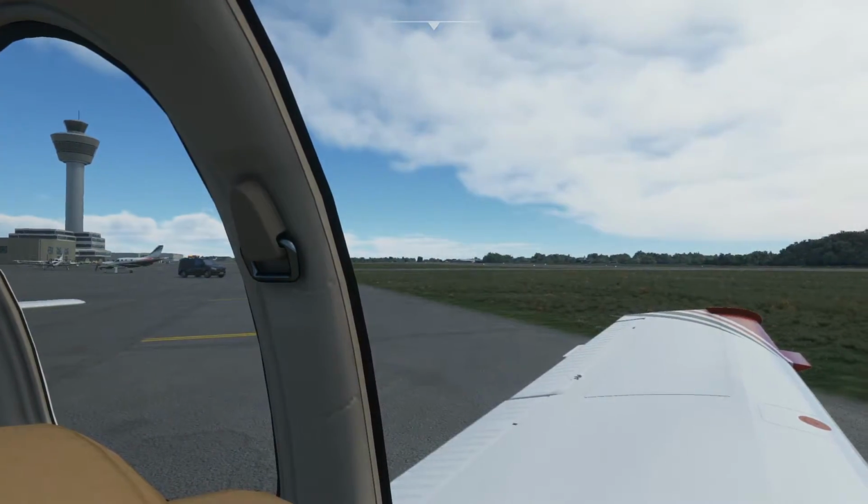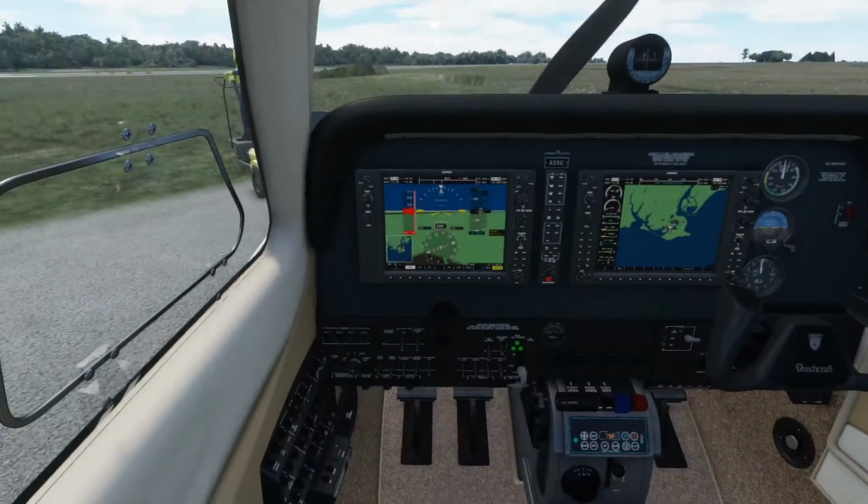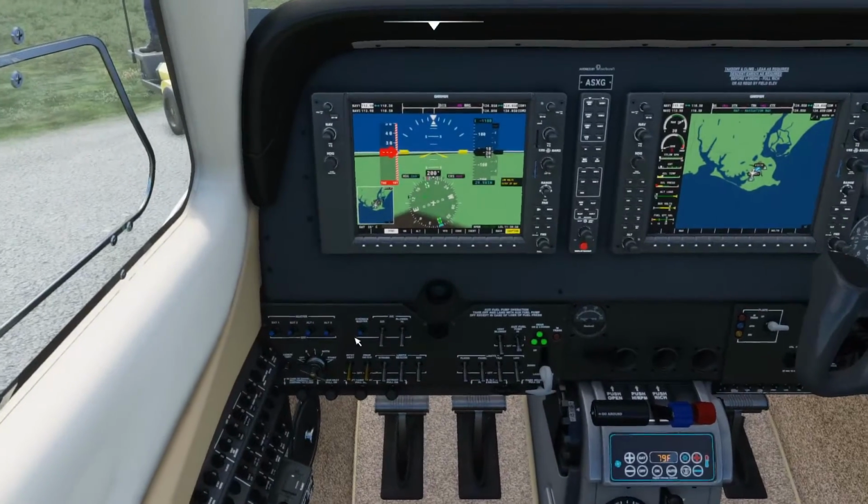So that's supporting my claim of good game, not so much of a great simulator. Because in X-Plane, from this viewing distance, I can easily read what all these things are. I can barely make out the word flood, panel, taxi, and landing there. In X-Plane, I can. So without further ado, let's go ahead and start up.